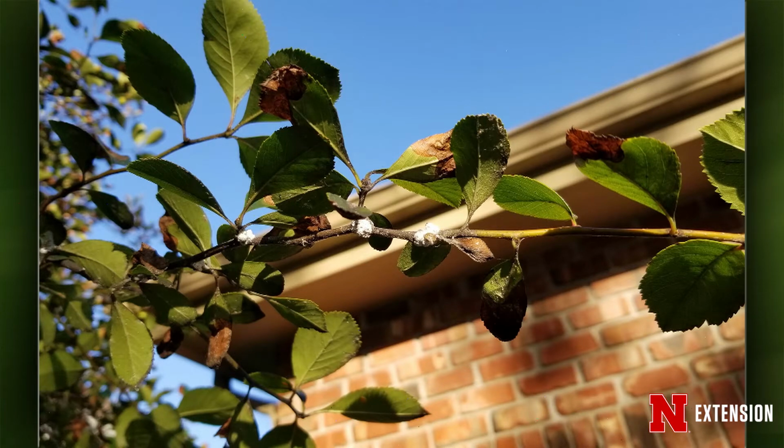Yeah, so at least as far as the orangey things on the leaves, those look like rust to me. And there are lots of different rusts out there. Pretty much for every plant out there, there is a rust that will infect it. And so it really does look like this is rust.